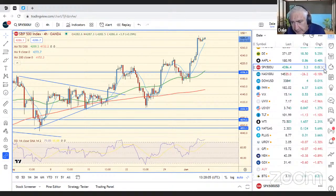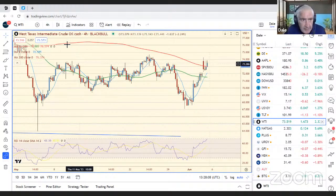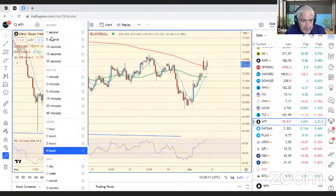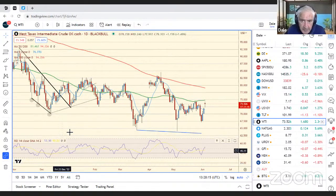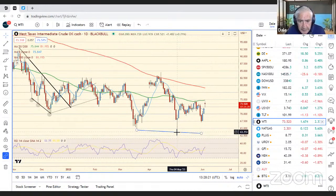Energy's getting another push because of Saudi cuts. Very possible, most of these cuts have failed to return long-term higher prices, but we could see 80 to 85 and still have a bear market rally and take out these lows. So not as bullish on that.